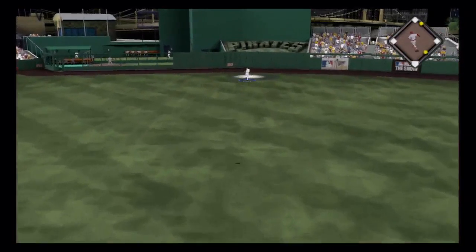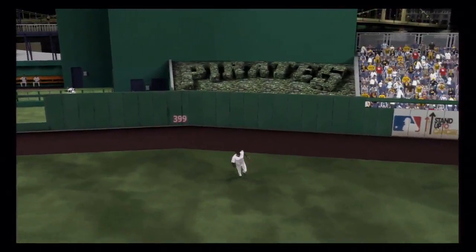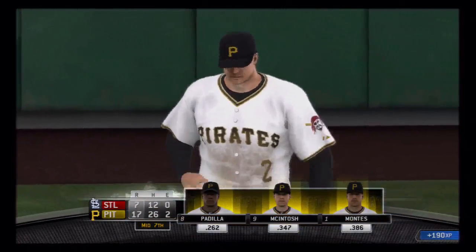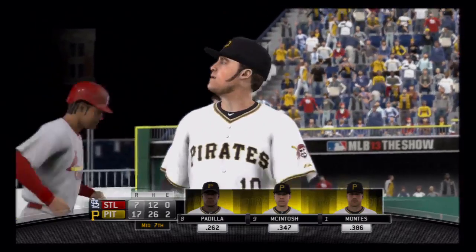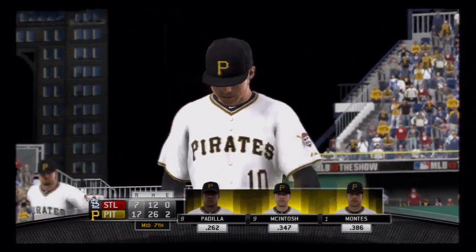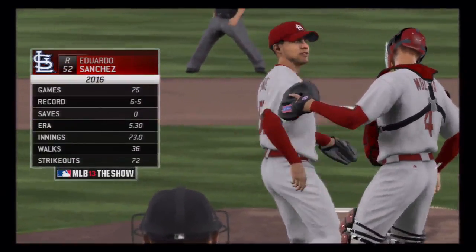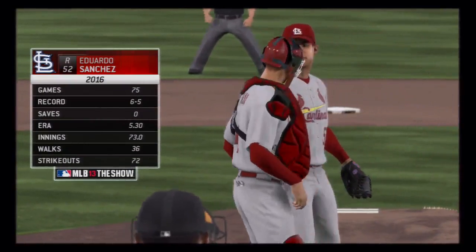Gets under this one as this is hit high and pretty deep out there to center field. McDermott is going to have room out there as he puts this away to retire the side. Cards leave 1, and as you can see, they are way behind. Eduardo Sanchez will come on now in a mop-up role as he'll just try and keep this deficit from growing any larger.